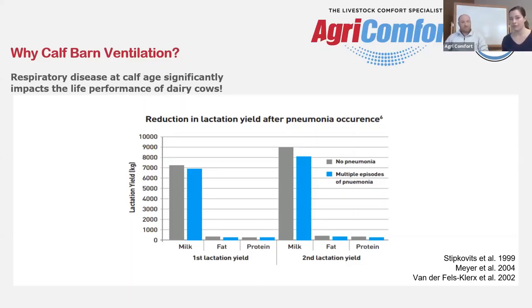This graph is a conclusion from several studies, where researchers looked into the consequences of pneumonia at any stage of age, from birth until lactation, so from 1 to, let's say, 2 years old, and then the effect on the dairy cow. The gray are cows that never had pneumonia in their life, and the blue are cows that had multiple episodes of pneumonia, which is fairly normal. A lot of calves do not have just a one-time pneumonia. They maybe have a little coughing while drinking milk, then an episode when they're weaned, and then another one as heifers. That would be a pretty normal history for a heifer.